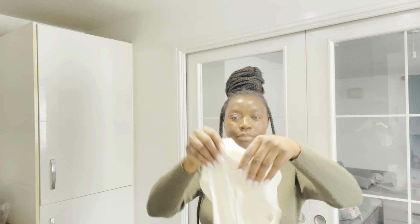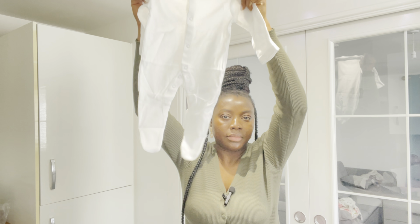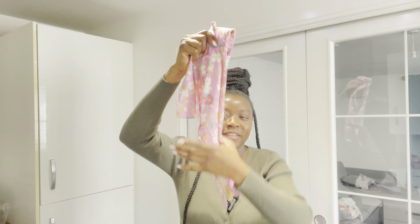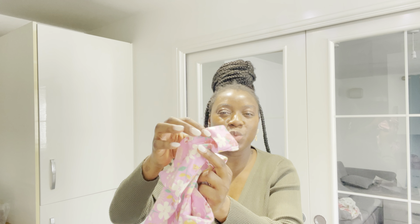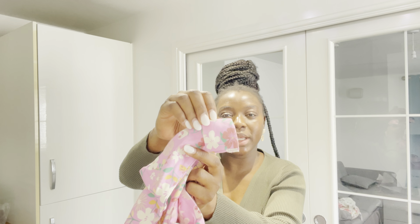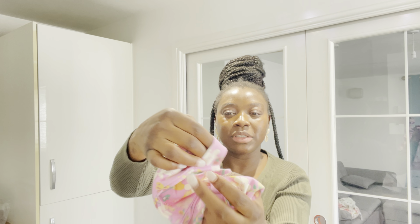The next thing in my hospital bag is my baby's onesies. I took about 5 of them, just like this. And this one, I really love the color. It also has inbuilt mittens. So with this one, I don't need to start wearing mittens for my baby. I'll just turn it one way and turn it the other way around, and we are good to go.